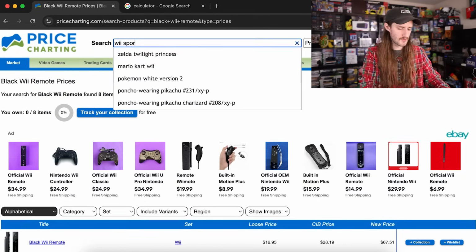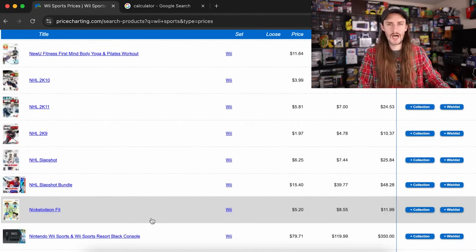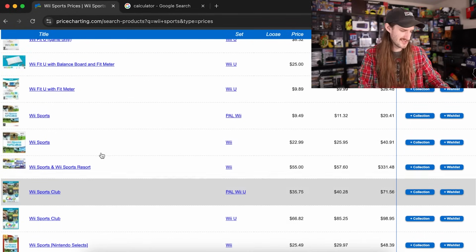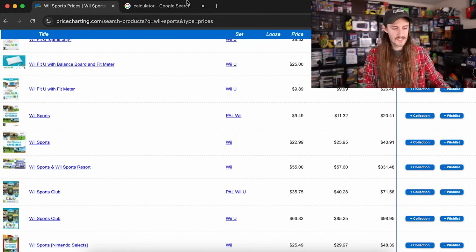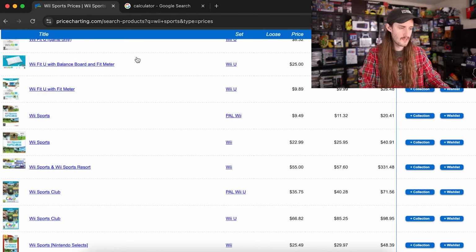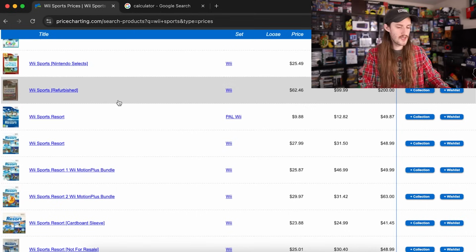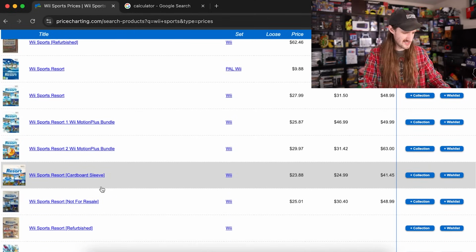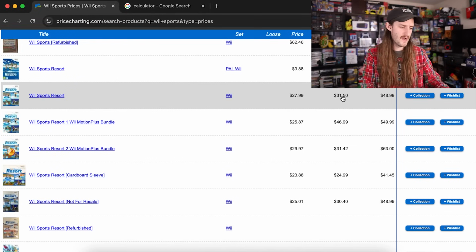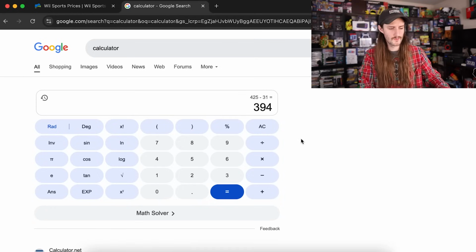We got Wii Sports and Wii Sports Resort. So we'll start off with Wii Sports. And unfortunately, when you do that, you get a whole listing of Wii games that happen to be sports games. I don't know why it sorts like that. But Wii Sports, if it's complete, is worth 26 bucks. So we're going to subtract 26 bucks here. And then we've got Wii Sports Resort, which is $31. Unless there's a different one. Cardboard Sleeve is the one that's 25. Let's do 31. For the sake of this, I'll subtract 31.